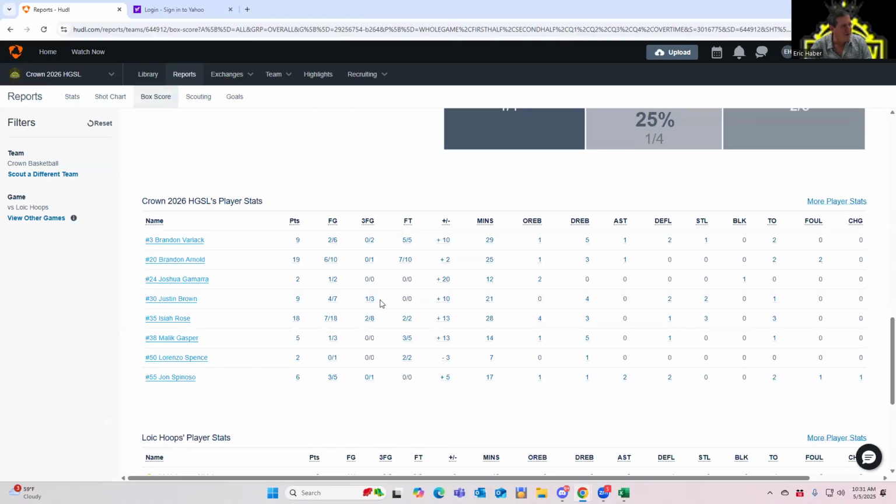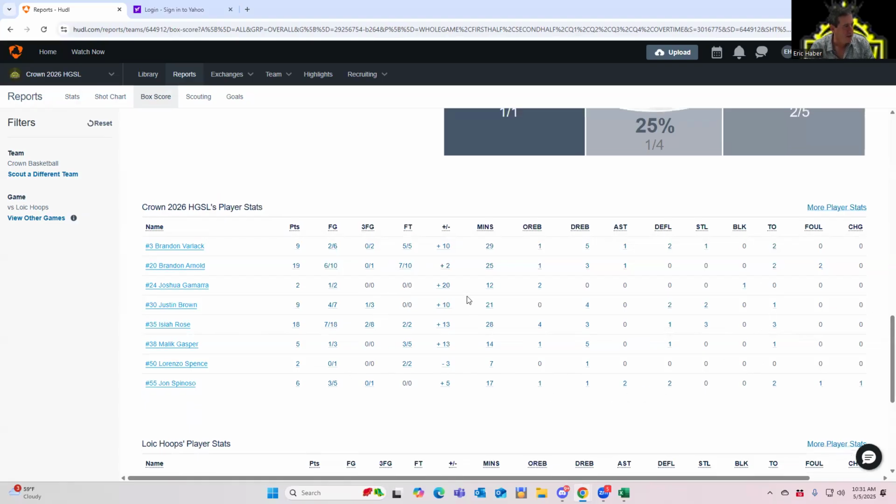So the only beef I have with this: Brandon 0 for 2, Arnold, Brandon 1 0 for 1, Justin. The only real beef I have is that Isaiah shot eight threes, where Justin and Brandon only shot 3 and 1. I'm not saying Isaiah shouldn't be shooting threes, but I just think the distribution should probably be a little more even. I think Brandon should probably get like 6 three-point attempts a game, as should Justin. So that's my only beef here. Turnovers we kept low, so that's not bad. And yeah, that's pretty much it.